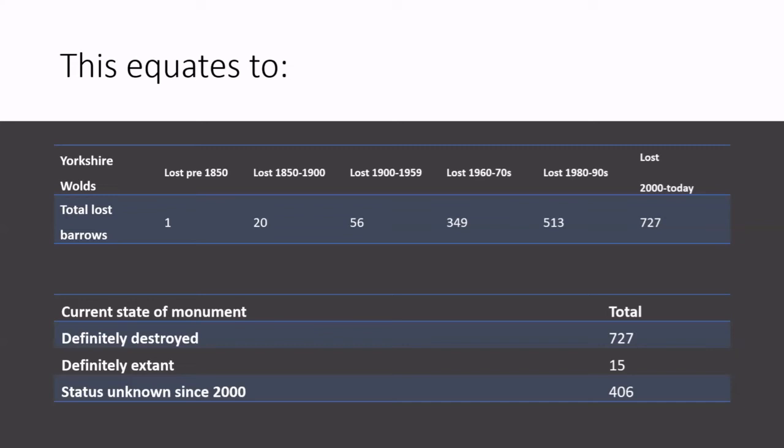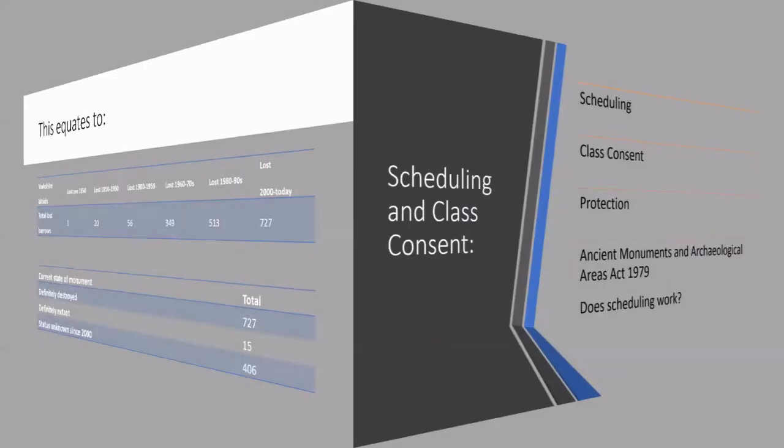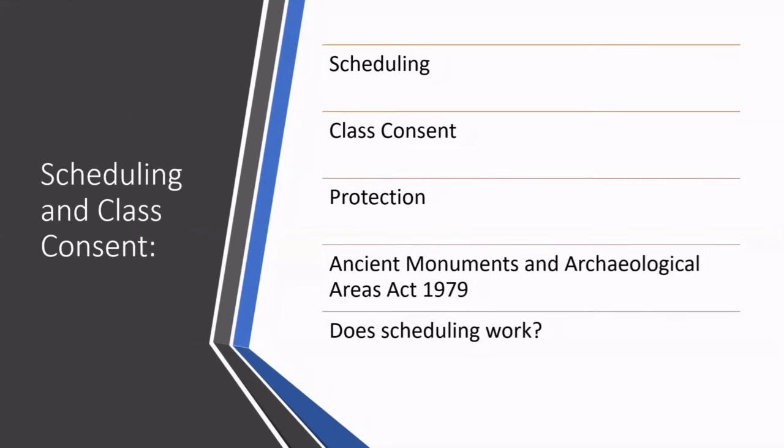And 15 of them are definitely extant, and that was mentioned within Pastscape. But there's 406 barrows of the original 1127 where nobody seems to know whether they are still extant or not. So, why is this happening? These monuments are scheduled, and scheduling was originally designed to protect nationally important prehistoric monuments.